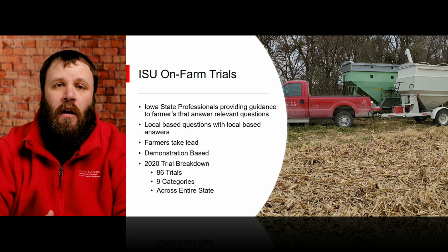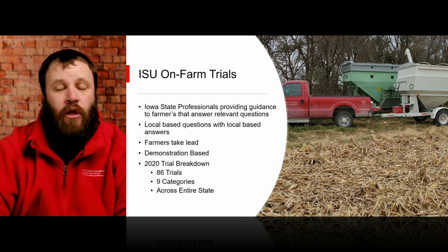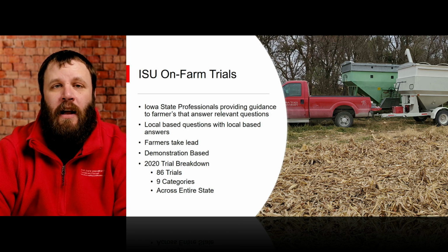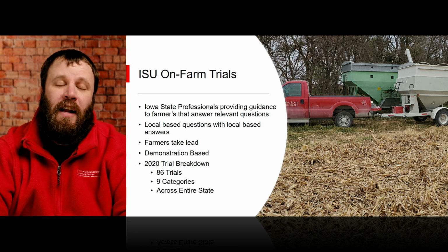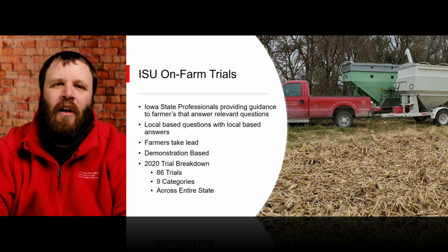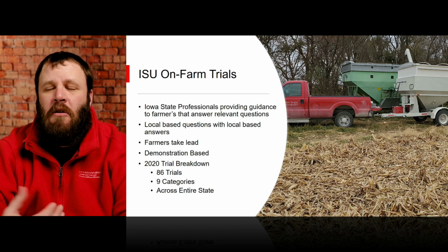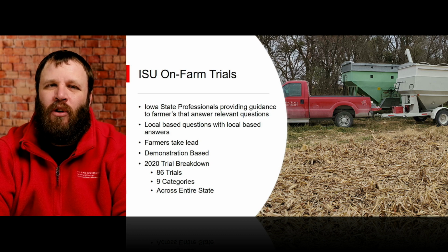Now, with these trials, they are 100% farmer-driven in that if a farmer has a 30-foot head for their combine, then their strips are 30 feet wide. If they have a 4-row, 6-row, 8-row for their corn, then again, that is the size of the plots. The main reason for that is because that way farmers will have that lead and have that buy-in, and you're not just out there doing a trial for someone else. It's something that's really relevant that you're looking for.